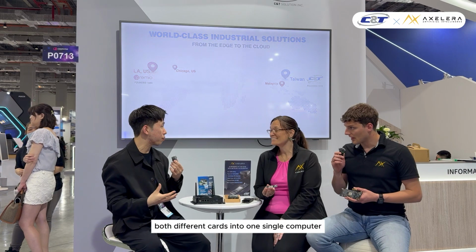Absolutely. Oh, that's great. Yeah, we can even mix and match these. If you have two PCIe slots and one M.2 slot, you can just plop them all 3 in and run them together. Oh, I can run different cards in one single computer. Absolutely, and our SDK will take care of all the streaming and sharing the workload between the cards. All of that happens automatically.